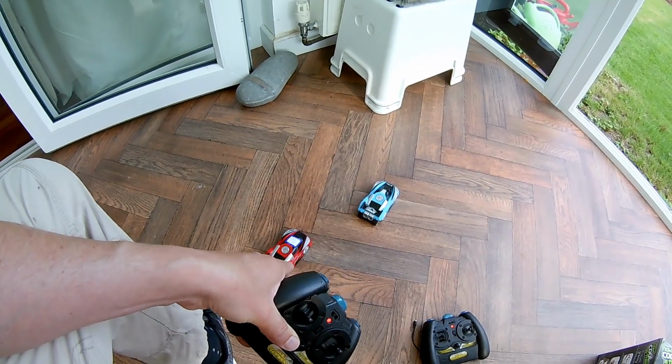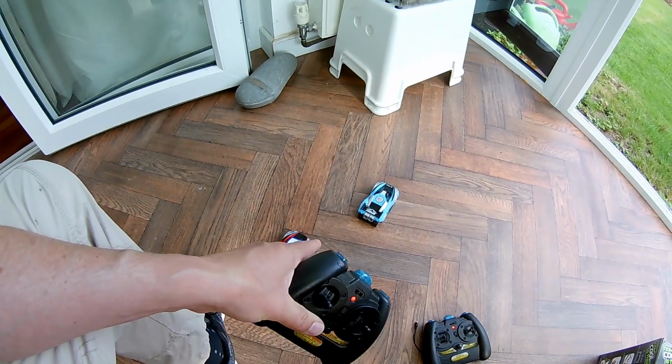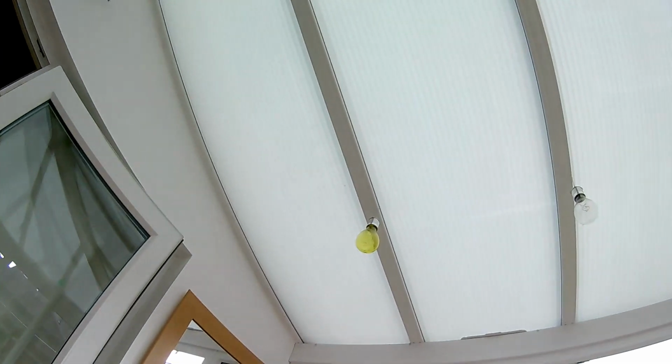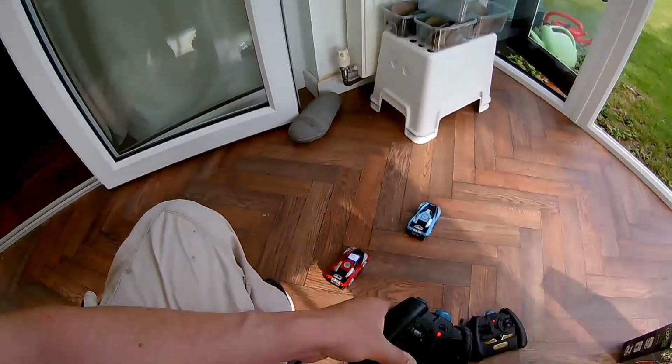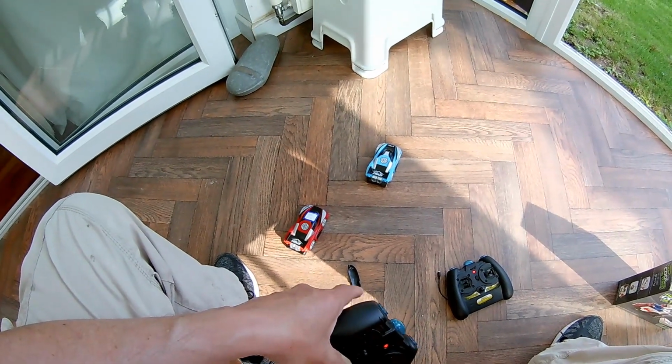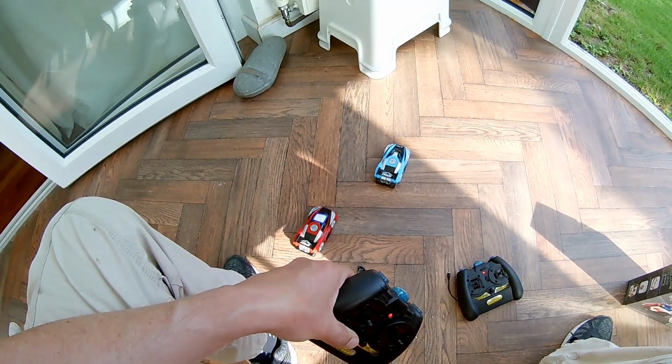Novelty very quickly wears off on these. You spend 10 minutes playing with them on the window or up on the roof, because they work up there as well, and then you get bored, to be honest, which is probably why they keep turning up in charity shops.